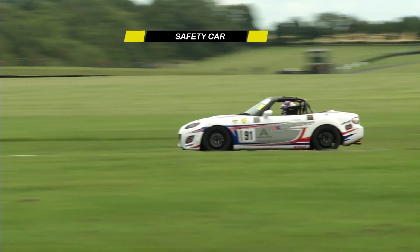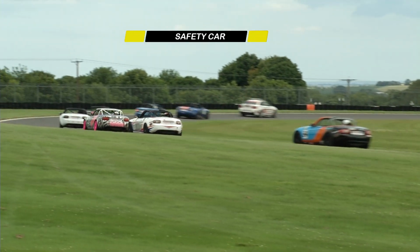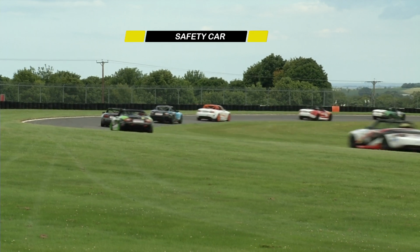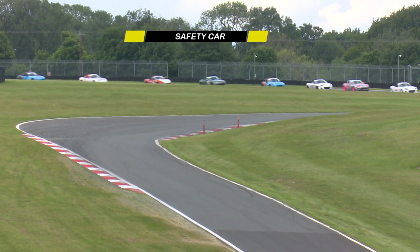And he's running strongly inside the top 10 here at the moment. He's the car just behind Jack Sycamore. There he is, the blue car, just coming into shot. And good to see lots of new names, maybe to the championship, but names that have been in and around the Mazda MX-5 paddock for some time.